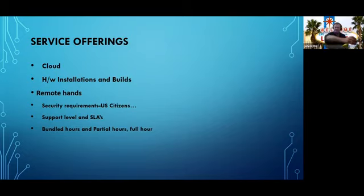Remote hands. Do you have any requirements for remote hands? For example, I have a requirement for US citizens to go in my cage. It's a customer requirement we have. So make sure you understand if you need any remote hand requirements of the personnel going in your cage. Support levels and SLAs, most people understand that.